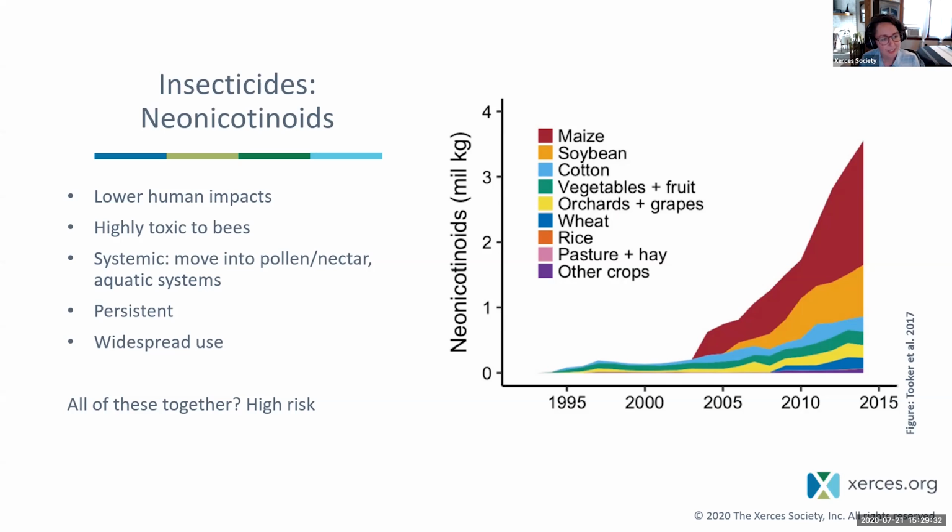So why have neonics gotten so much coverage? It's because they have this particular combination of characteristics that make them particularly risky. They're highly toxic to bees, and they're also systemic. So from the exposure side of things, they're moving into pollen and nectar in a way that bees might be able to bring back to their developing larvae or consume themselves. And they also move very easily into aquatic systems because they're water soluble.